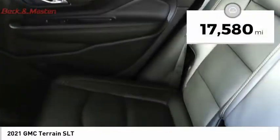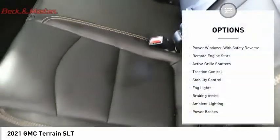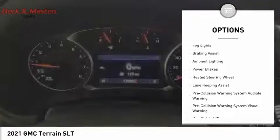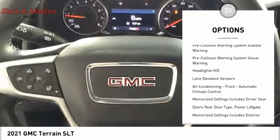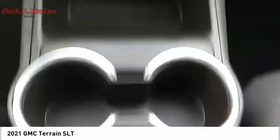This vehicle has less than 20,000 miles. Here are some of this vehicle's great options: power windows with safety reverse, remote engine start, active grille shutters, traction control, stability control, fog lights, braking assist, ambient lighting, power brakes, heated steering wheel.